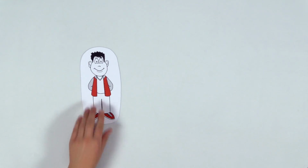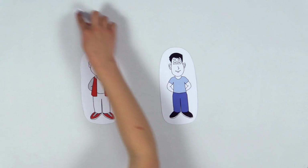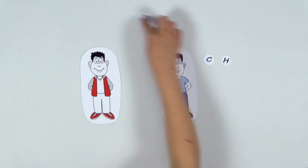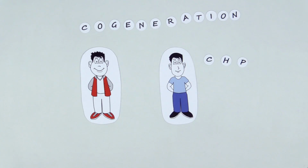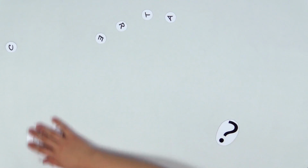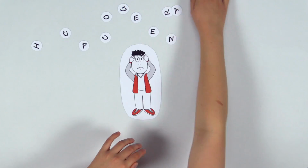This is Paul. Tomorrow, Paul is visiting his friend David. David has invited Paul to show him his new micro CHP plant, with which he is doing cogeneration. David wants to know what opinion Paul has on this. But Paul doesn't understand at all what David is talking about, and the words are buzzing around his head.